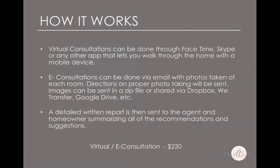Okay, and how it works. So virtual consultations can be done using essentially any mobile app that you or your homeowner may have on their phone. Anything that can help us to virtually walk through that home. We can do that through FaceTime, Skype. Gosh, there's so many out there now, Zoom, House Party, you name it, and whatever works. Now that's for a virtual consultation.